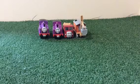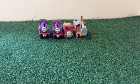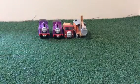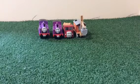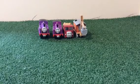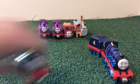Okay, so now we move on to our last two engines, and they are rare, I suppose you could say, a bit like, actually, quite a few of these take-along items, that's why I bought them. The only reason why I bought these is because they're rare and hard to come by, and I just really want to show off, because I'm so mean, ha! It's the Metallic Gordon and Metallic Percy.